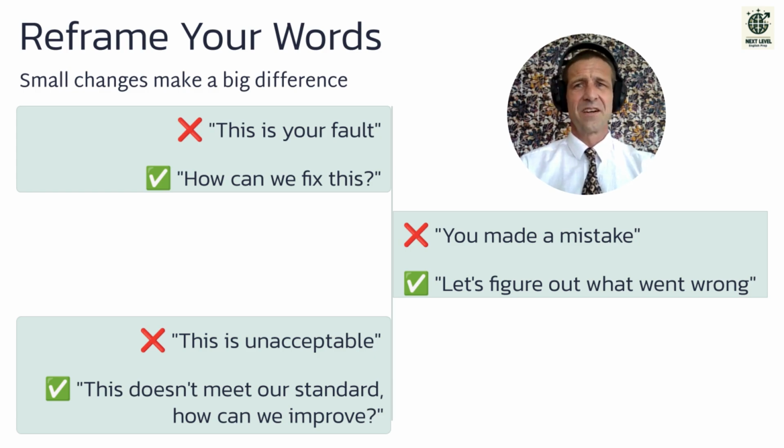We're not pointing fingers. And instead of "this is unacceptable," we might say something like, "this doesn't meet our standard. How can we improve?" When the person reads this, they're going to be a lot more receptive. Notice, we're describing the gap between current performance and the standard. We're not saying you're unacceptable. What we are saying is the work needs improvement, and we're asking how to get there together.